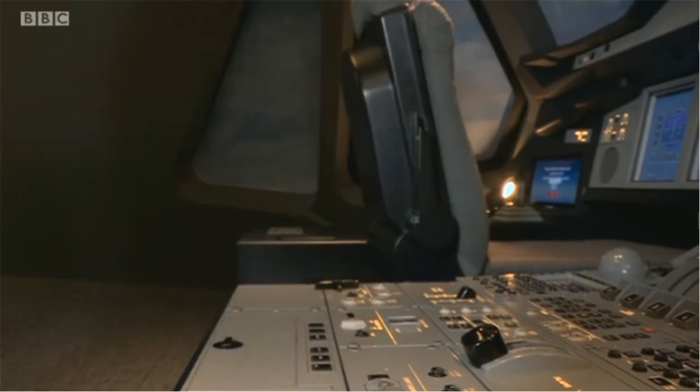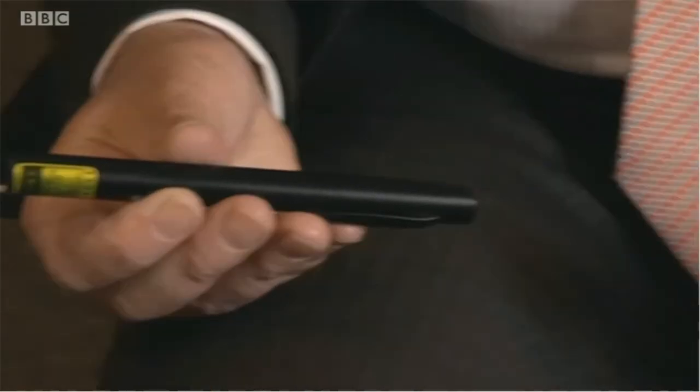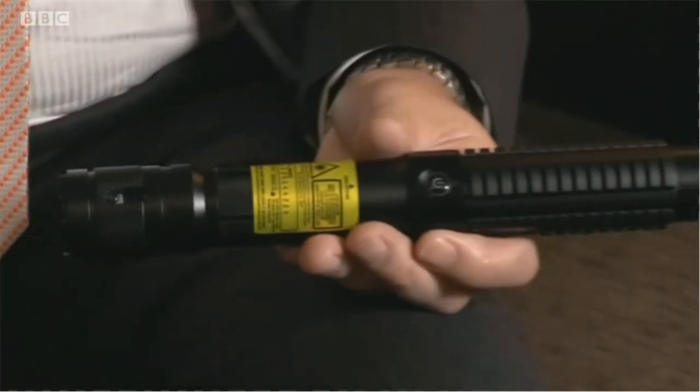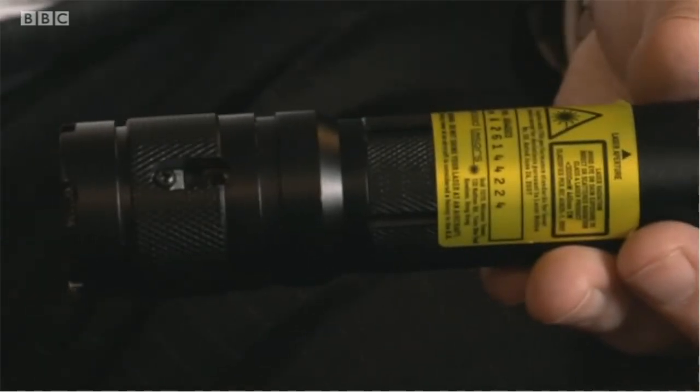In my right hand, I have a 1 milliwatt laser. Now that is deemed by Public Health England to be a safe level of power for a laser. And this sort of thing you get in presentations, that's the sort of thing that is okay. In my left hand, I have something completely different. Now this is 2,500 times the power of that. Now this can injure someone's eye at nearly 1 kilometre. It's a weapon, and there's no need for it to be available to the public.